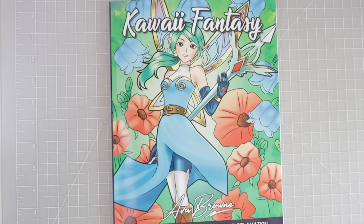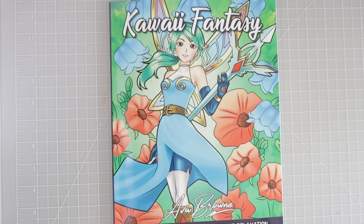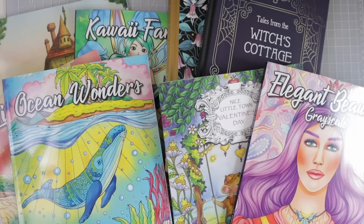And they also do have an Etsy shop. I will have the Etsy shop linked down below, but I just think it's a better value to go ahead and purchase it from Amazon because you get that access code at the back of the book, and you're still able to print out the PDF copy of the book and use your favorite paper for colored pencils or markers, whatever medium you prefer. So that was a whole lot of coloring books.